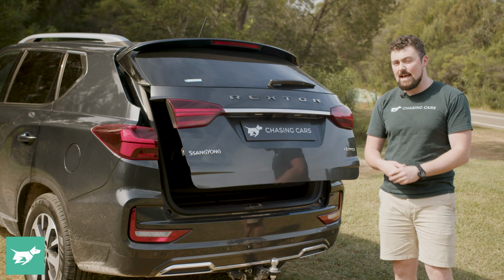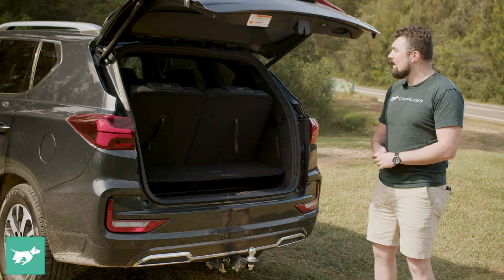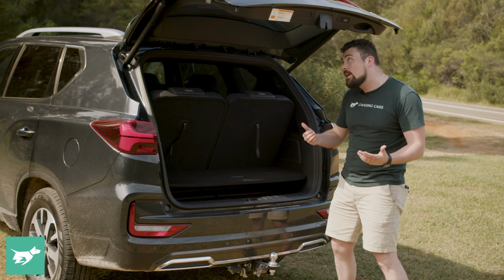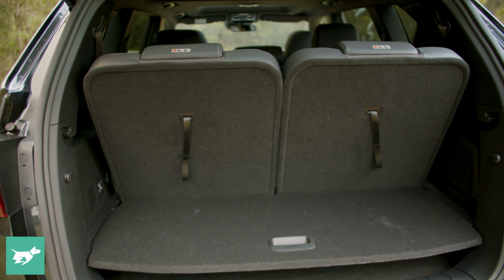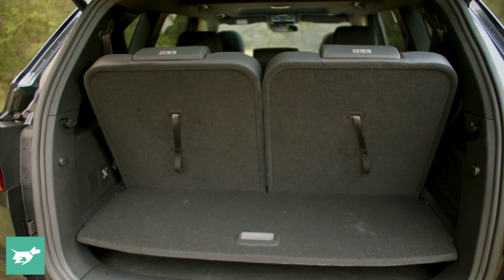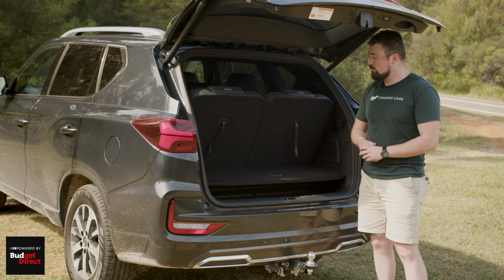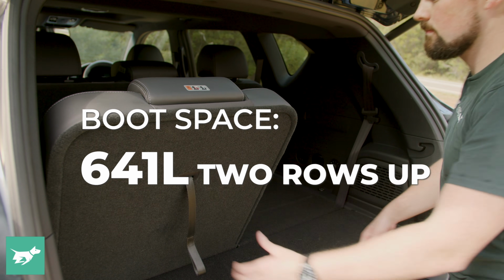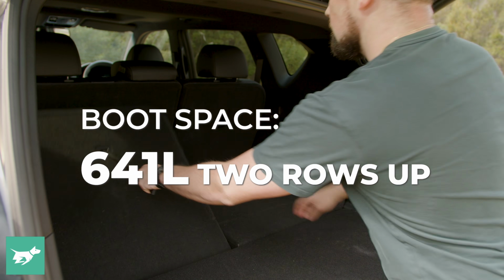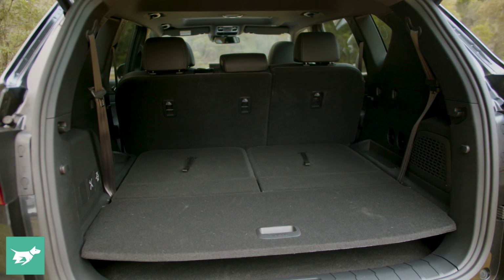Coming around to the boot of the Rexton now, we open up the power tailgate. The power tailgate is added on the Adventure and Beyond, so of course it's on this Ultimate we have here. Bit slow, but you know, you get what you pay for, I suppose, and we reveal a decent amount of room behind the third row here. Look, it's enough to put a few bags and things like that while still having all rows in place, which I can't say for all vehicles out there. We pop them down like so, and we reveal 641 litres of space. Not bad. And if you chuck down the second row as well, that expands to over 1,800 litres.